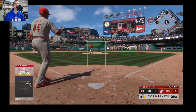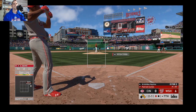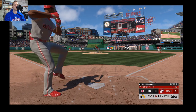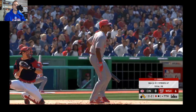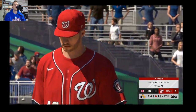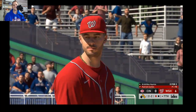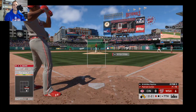One's fouled away. Aquino a little tardy on that one. So 2-1 the count on Aquino. Runners at second and first. So a hit could be a run here for the Reds. Aquino way out in front of that curveball. I think Corbin outsmarted Aquino on that one. And this count's even at 2. So 1 out, 2 on for Aquino. We're in the 7th. 6-0 Nationals.